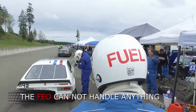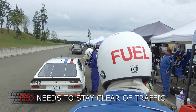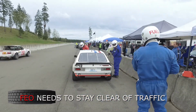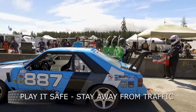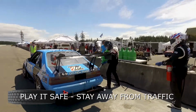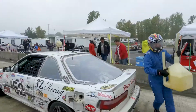The fire extinguisher operator is not allowed to handle any fuel containers. They are not allowed to reach down and move the catch pan. They are not allowed to turn and talk to any member of their team, spectators, or media. Here's an example of the proper distance and stance. Also notice, they are standing next to the wall rather than out in traffic.